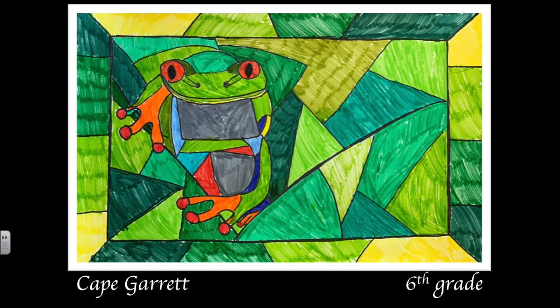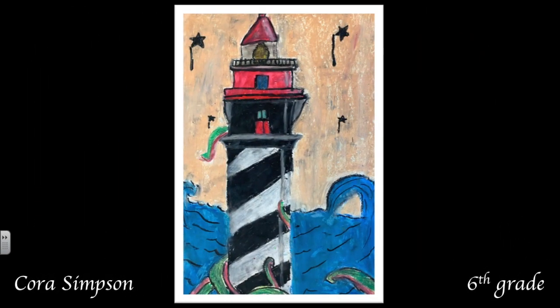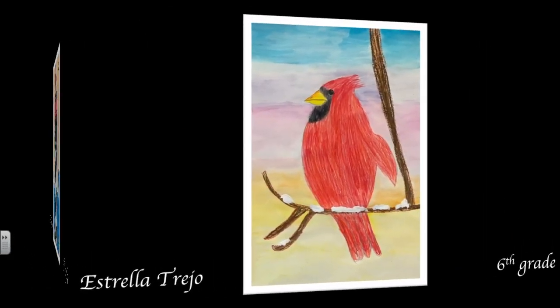Cape would like to say that for his stained glass, the colors and shapes in the piece have created a natural, yet industrial feeling and look. Cora really enjoyed working with the oil pastels. She also loved having her friends for inspiration.